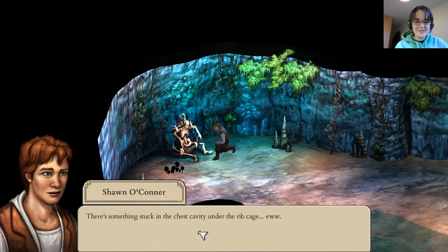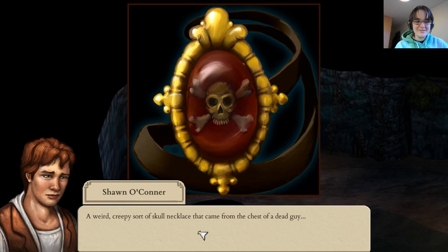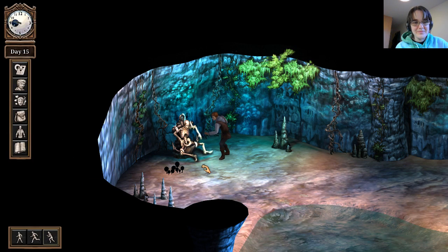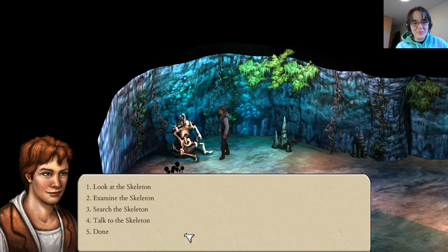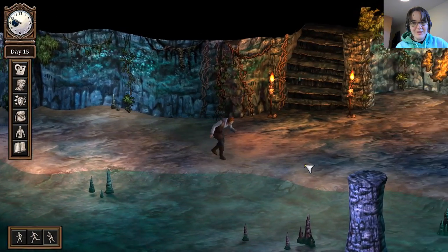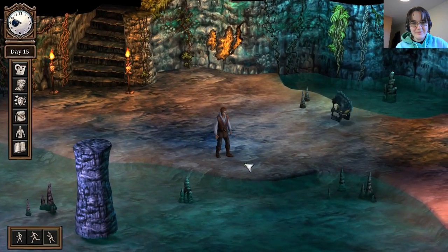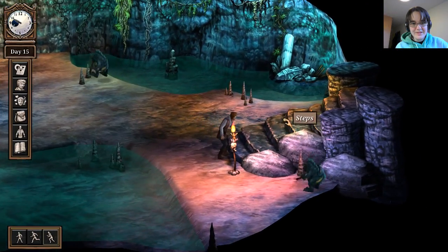There's something stuck in the chest cavity under the ribcage. Ew. It's some sort of red gem necklace. A weird, creepy sort of skull necklace that came from the chest of a dead guy. Wait, haven't I seen something just like this before? So, Mr. Bones, I guess you got a bit tied up in your work. Alright, I think that's actually everything we can do in the sea caves at this point, so yay. Now let's get out of here.